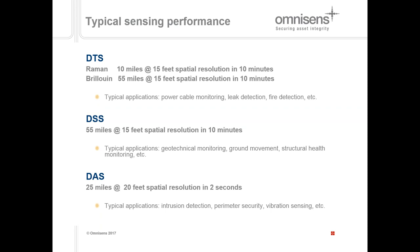Now using Brillouin DSS, you can cover 55 miles in 10 minutes as well with 15 feet spatial resolution. The typical application would be geotechnical monitoring, ground movement monitoring, or structural health monitoring in general. Finally, DAS, or distributed acoustic sensing, is capable of covering 25 miles in 2 seconds with 20 feet spatial resolution, which allows you to detect intrusions, perform perimeter security, and all sorts of vibration sensing applications.